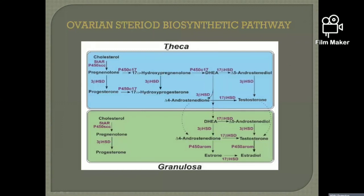See, if you want to understand more about the development of the steroid pathways, see theca cells. Here excess cholesterol will develop into pregnenolone, which will form the hormone progesterone. Here hydroxypregnenolone will develop and secrete DHEA, that is dehydroepiandrosterone. Androstenedione will secrete the hormone testosterone. This whole thing takes place under the effect of luteinizing hormone in the theca layer. Then further this testosterone and androstenedione travel into the granulosa layer and convert testosterone into estradiol and estrone with the help of the aromatase enzyme.